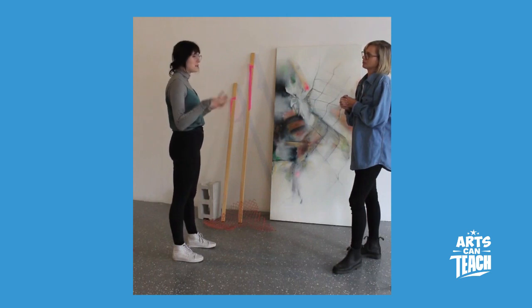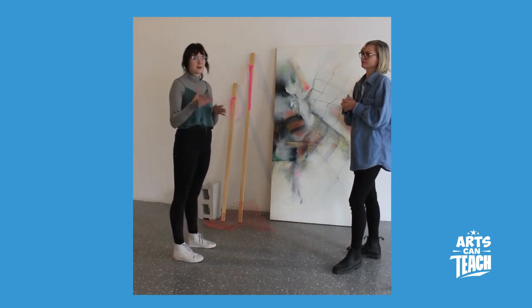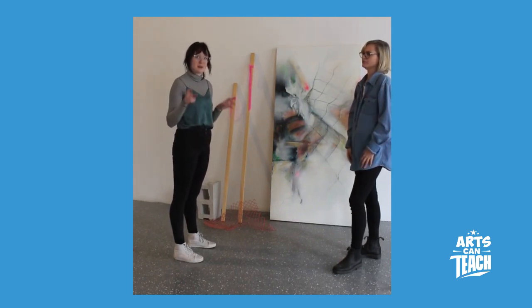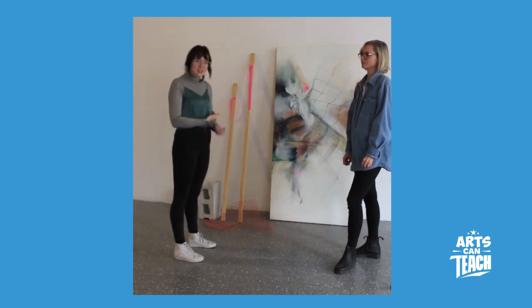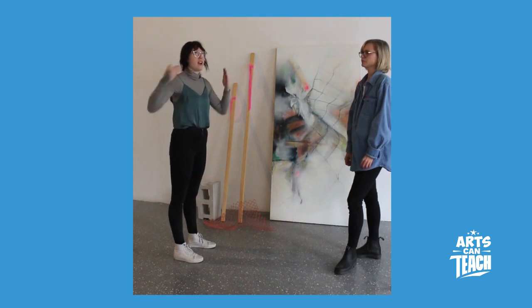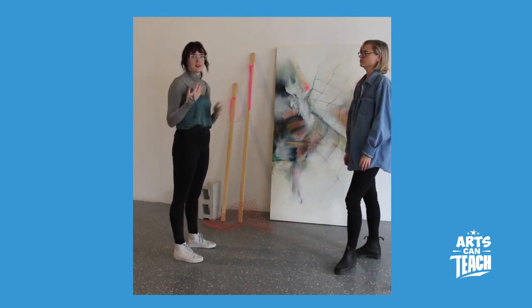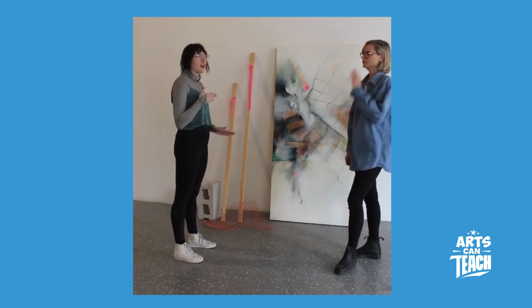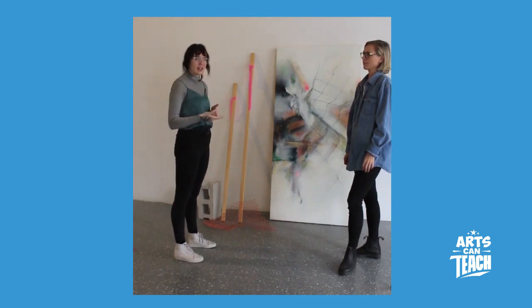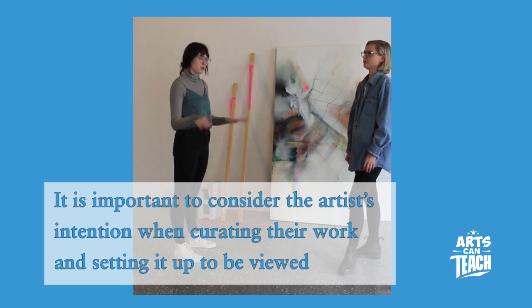So, we'll keep that in mind when you're having these conversations with artists. You're keeping in mind the artist's intention, and also the viewer experience, the person who's going to come into your gallery space or see your exhibition, wherever it might be, and thinking about what their experience will be, how they'll read the work. It's important to have the artist's intention in mind when you're building that experience for the viewer.